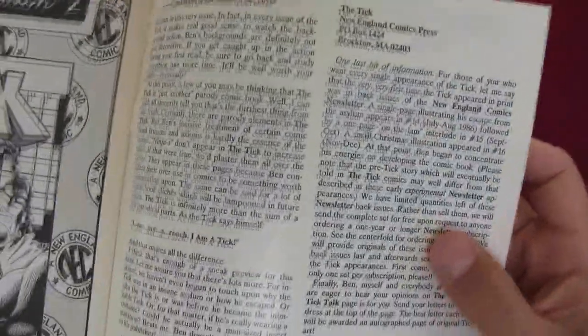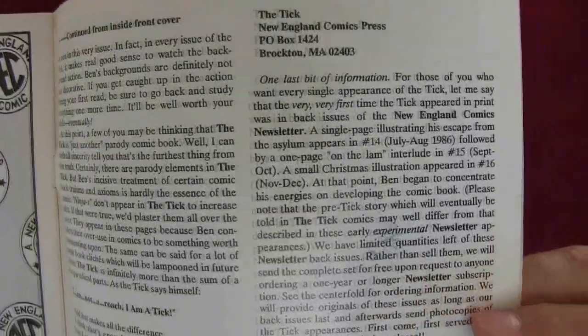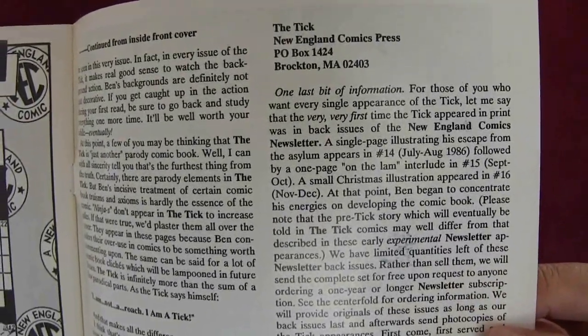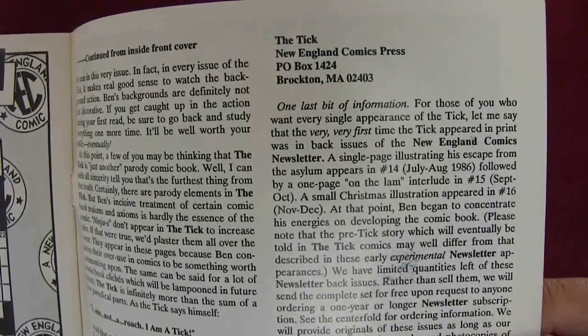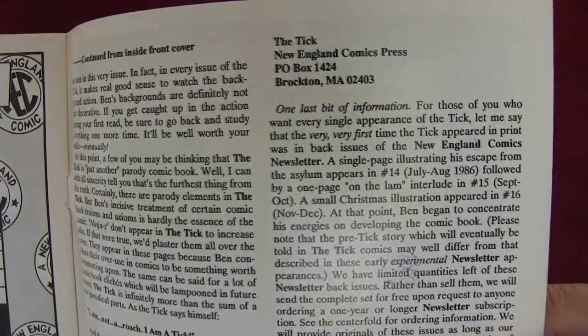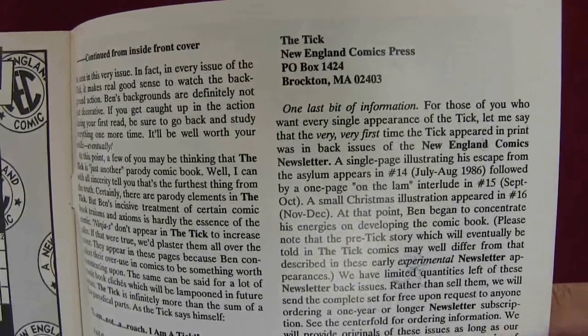the Tick, New England Comics Press, P.O. Box 1424, Brockton, Massachusetts 20403. Right. Our last bit of information.